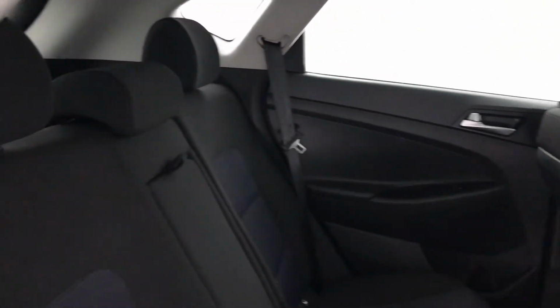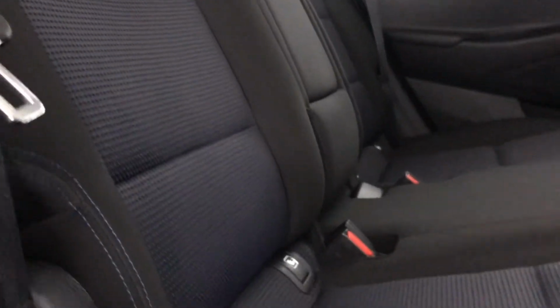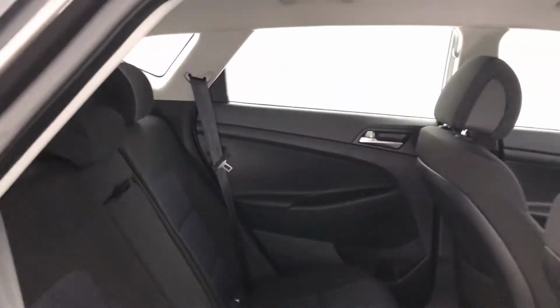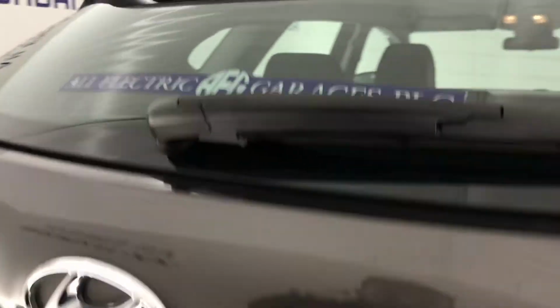In the back, as you would expect, lovely and spacious. It's also really comfortable, and you have your ISOFIX points for those child seats. Plenty of headroom and plenty of legroom. The boot, again, as you would expect, lovely and practical.